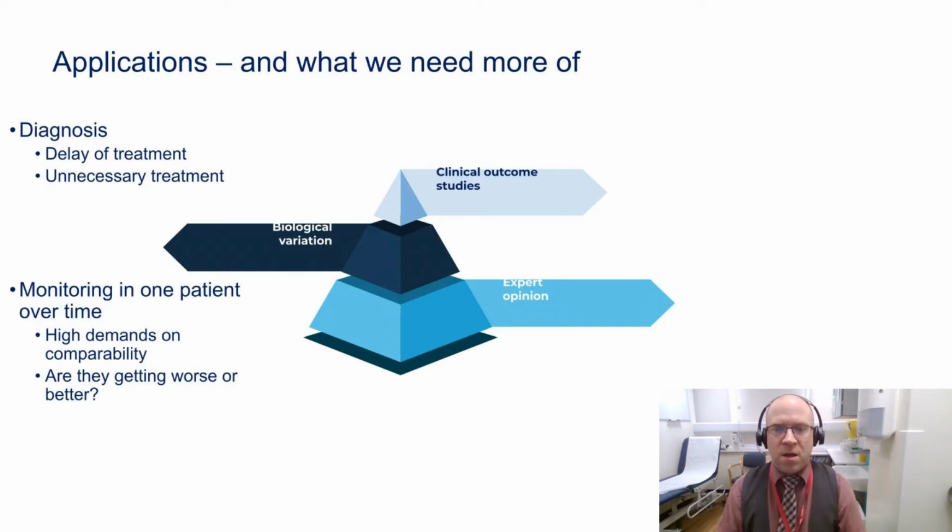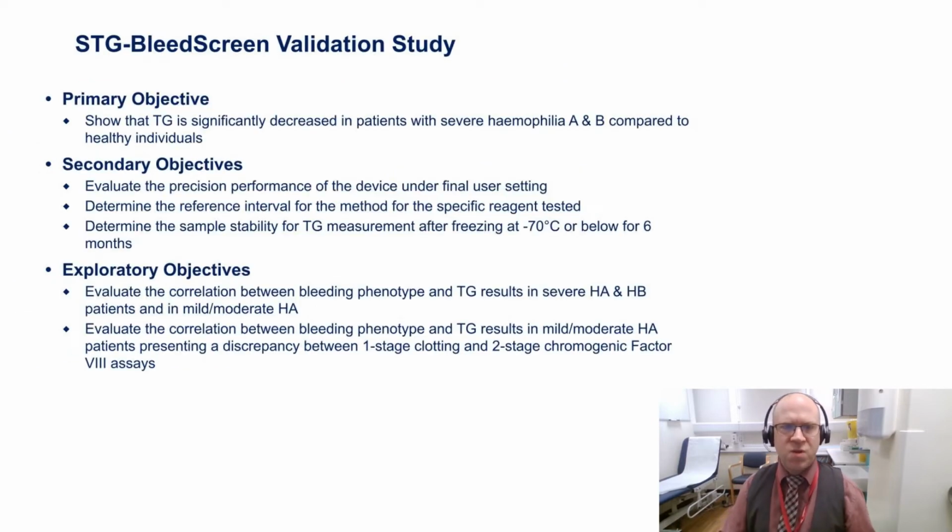So what we need is a standardized platform where everything is playing off the same level playing field, so that we can diagnose and monitor patients in a harmonized way. In order to try and achieve that, as I mentioned before, in conjunction with a group in Italy and a group in Spain, we performed a clinical validation of the Genesia platform, the automated platform provided by Stago, with the primary objective, in the first instance, of showing that the standardized thrombin generation assay on this platform can detect decreased thrombin generation in patients with haemophilia A and B.